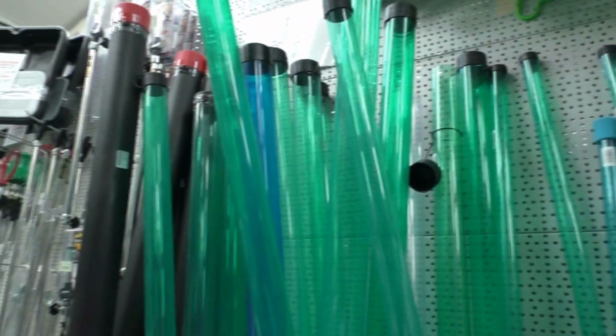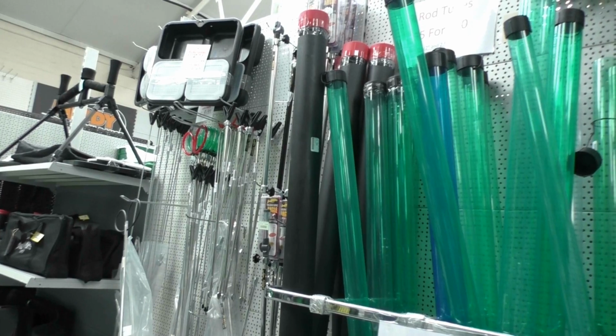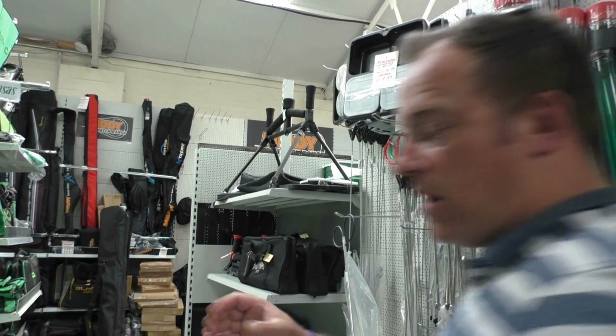Along here we've got a small selection of tubes, currently on offer for £5.20. You can't go wrong for them. They protect your pole, and they're absolutely amazing. If you're knocking your holdall about, you don't damage your pole. They're a good quality tube, these. They're the ones I use. They're far better than them crappy black things.